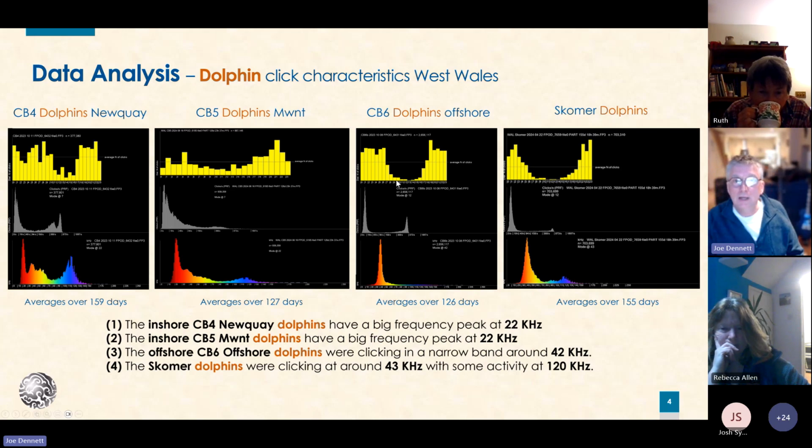They were clicking all at night time. They were echolocating and they were feeding. I've been right through the file. There is some social communication.